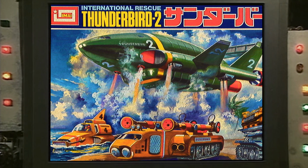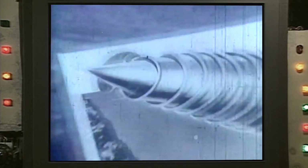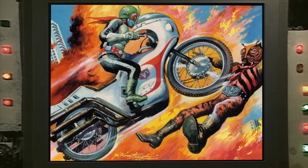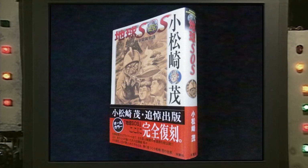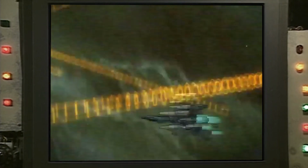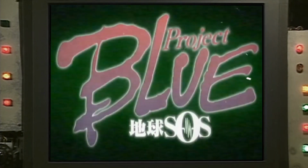He's perhaps best known in the West for his work on the now legendary box art pieces for Imai's Thunderbirds kits, as well as the original Bandai kits for Kamen Rider and various Super Robot shows. One of his stories, Earth SOS, was even adapted into an anime series decades later, and it's one that I highly recommend tracking down if you can.